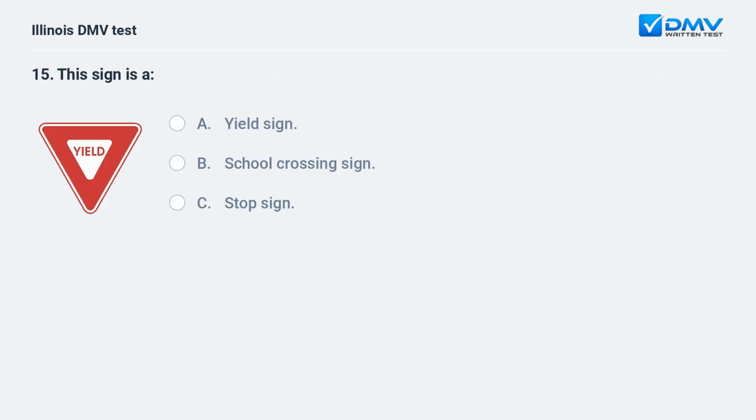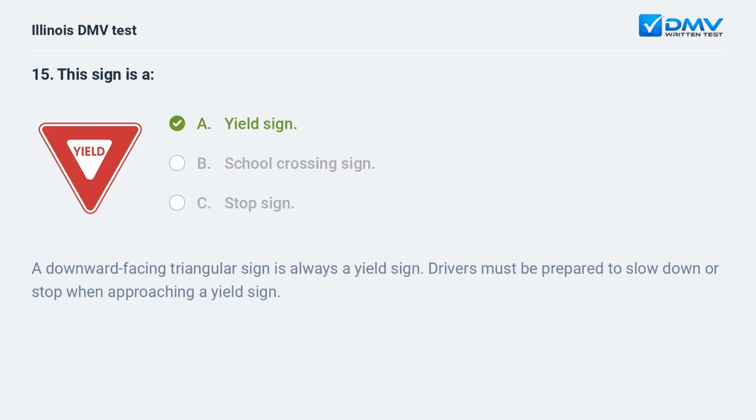This sign is a yield sign. B. School crossing sign. C. Stop sign. A. Yield sign. A downward-facing triangular sign is always a yield sign. Drivers must be prepared to slow down or stop when approaching a yield sign.